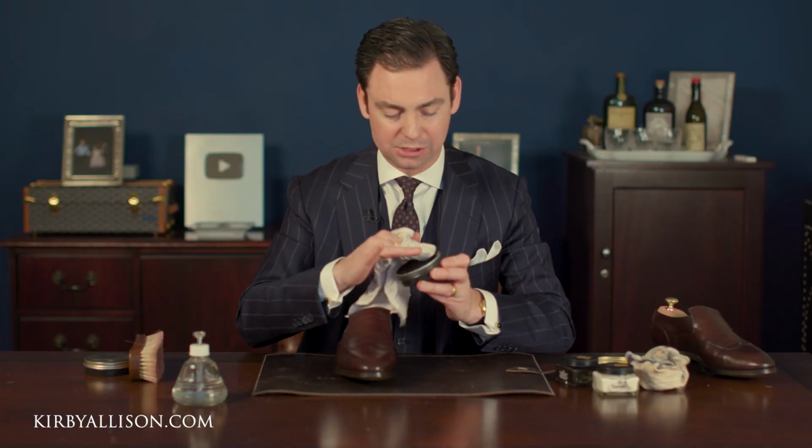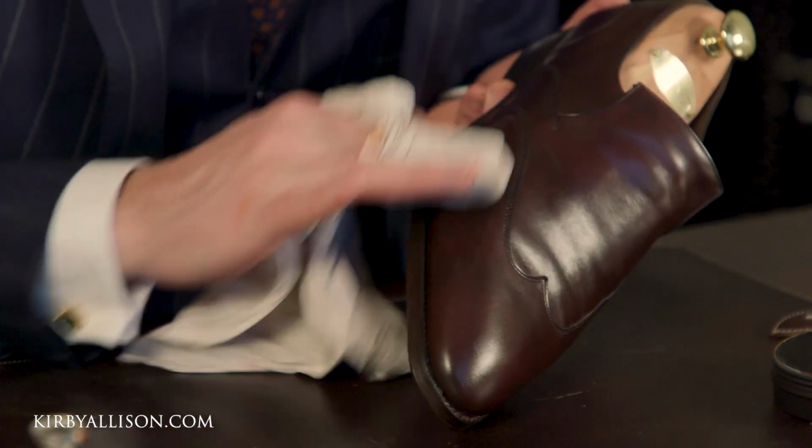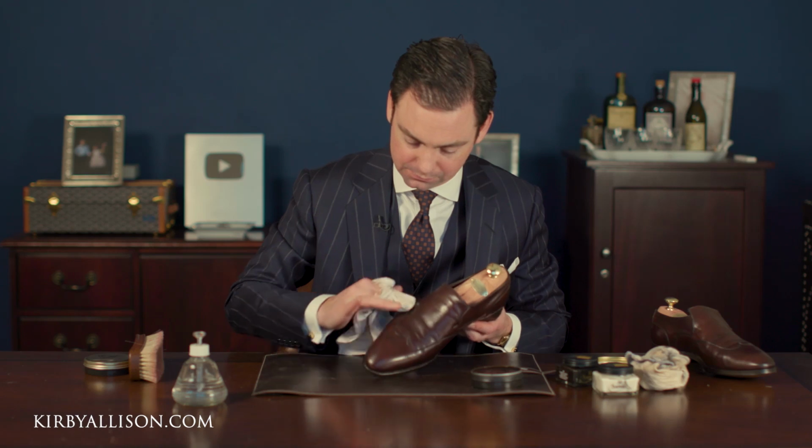When it comes to wax polish, less is more. It's another great thing about the High Shine chamois is that it's really efficient in how it picks up the waxes.